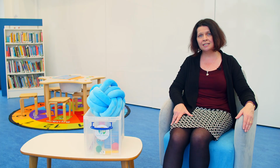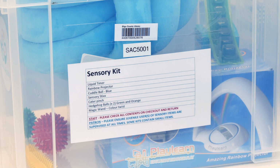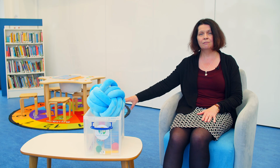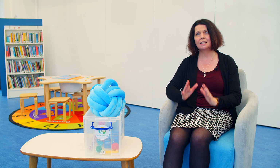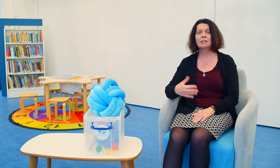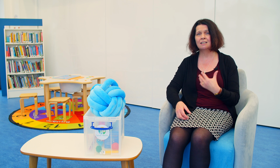What I want to talk to you about today is this sensory kit. We have a number of kits that can be borrowed through the Sensibility project for children with additional needs. Having a sensory kit is really important, and this is just an example of one. You'll want to build your child's own sensory kit over time. Children, particularly autistic children, really need ways to calm and regulate themselves, because the world can be really overwhelming. It's very noisy, it's very bright, and there's a lot happening that can make them very anxious.